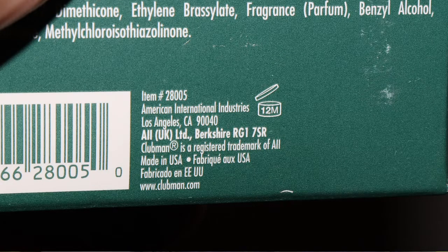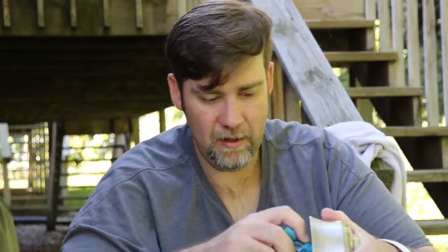It doesn't have the little logo, but some of them have this little logo that has a canister looking thing and a number. It's usually 12 or 24, and if you don't already know, that basically means when you should use that product, like a best before date on food. It lets you know, from the time you open that product, when you should use it. This one doesn't have that, but I guarantee you it's way past its prime. So I only have a couple more uses with that tube, and then it'll be done.